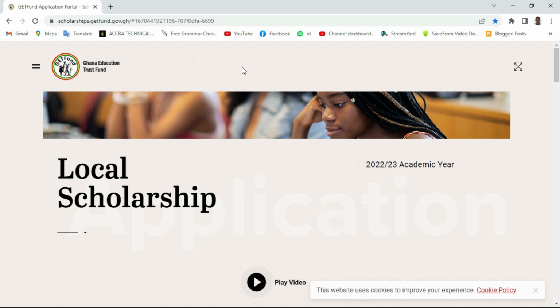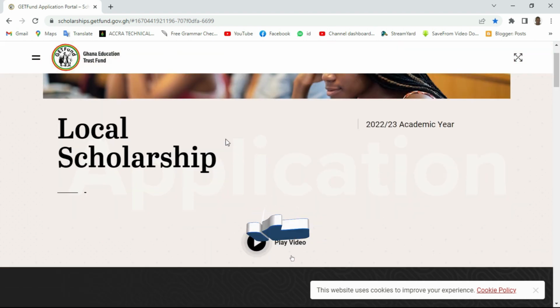and then I'll take you through how to fill the forms correctly so that you do not miss out on any of the steps or make a mistake in any of the steps during the application process. As you can see, this is a local scholarship.